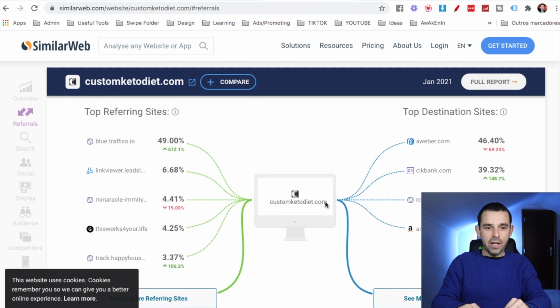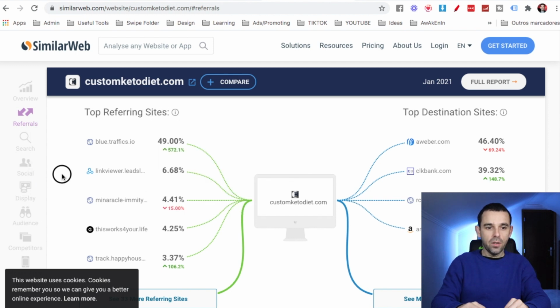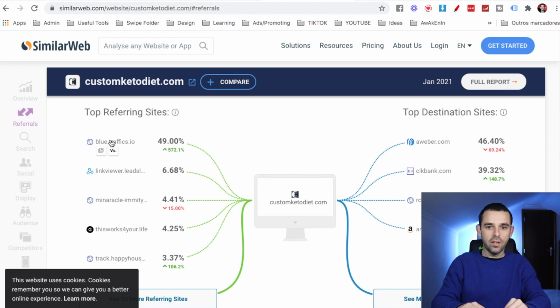And this is what matters right here. It tells here where the traffic to this website is coming from, right? And as we can see here, most of the traffic coming to this page comes from this URL right here. So let's go ahead and click that URL and see.